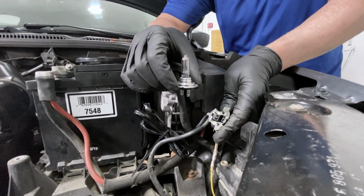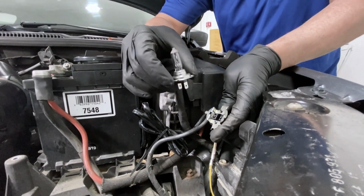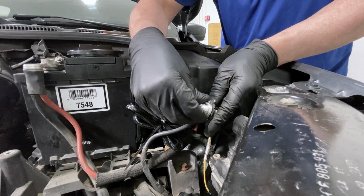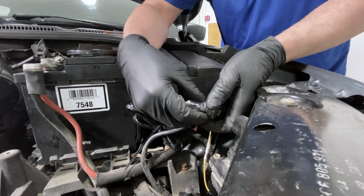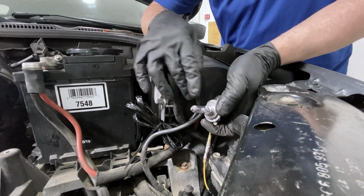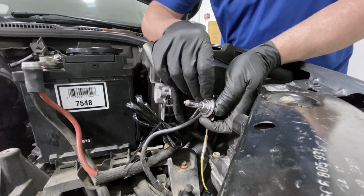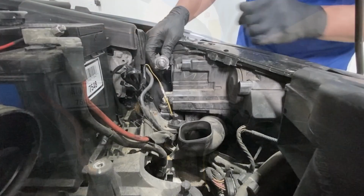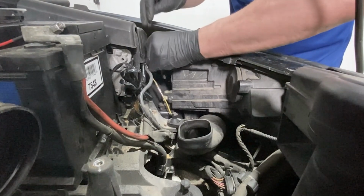The nice thing about this is the bulb is an H7, which is a very common bulb. You'll find these pretty easily. And it just installs the same way the old one came out. Just line it up, lock it down. You want to make sure you don't touch the glass of the bulb. It's always a good idea to wear gloves. And that's all the way down. Now we're going to slide it back in position.